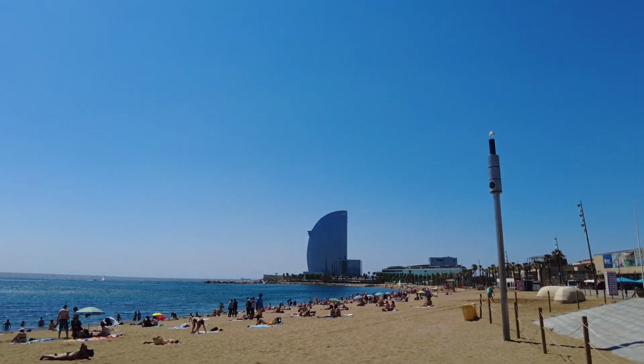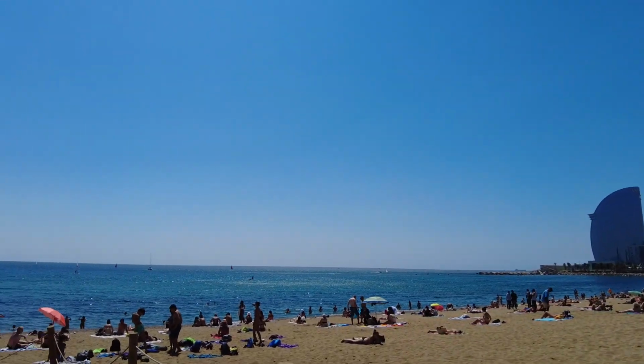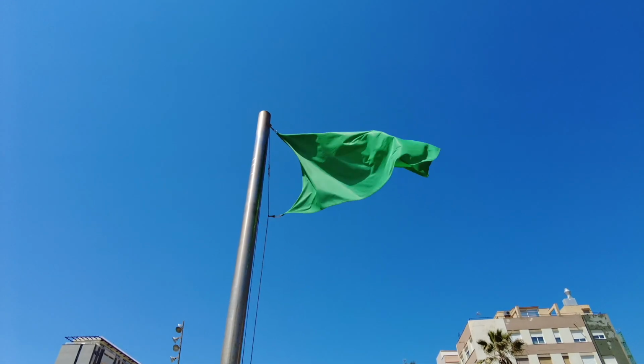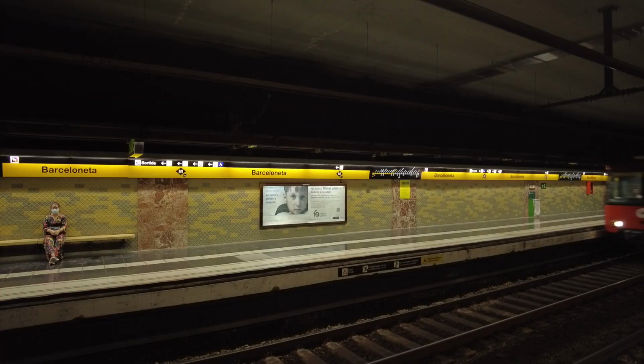Obviously, one of the biggest changes we're going to see from a couple months ago is the amount of people over at the beach. We're currently in high season right now, so there are a bunch more people out over here. You can still social distance, you can still have your space and everything. They actually ask for that, and they have a flag system right now that lets you know the percentage of occupancy on each of those beaches.